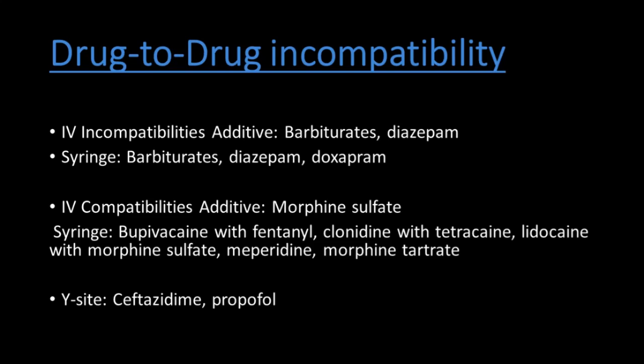Drug to drug incompatibilities. The IV incompatibilities with the drug are barbiturates, diazepam, and doxapram. IV incompatibilities with additives: morphine sulfate, bupivacaine with phenytoin, chloroprocaine with tetracaine, lidocaine with morphine sulfate, meperidine, and morphine tartrate. Y-site incompatibility: ceftazidime and propofol.